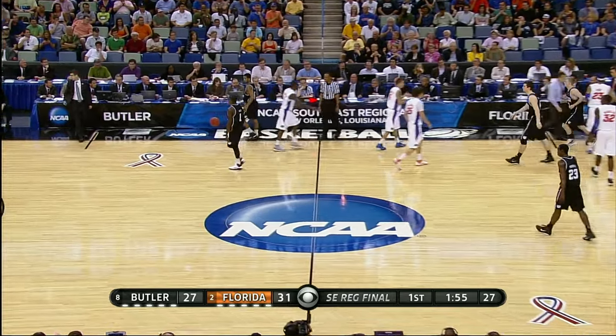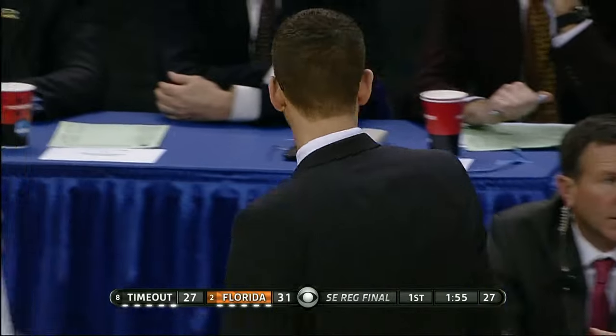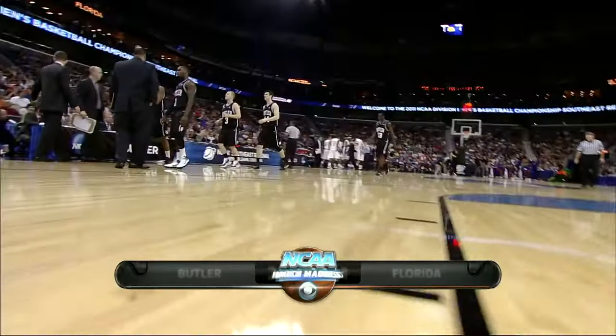And a timeout called by Butler. 1:55 to play in the first half, 31-27 Florida.